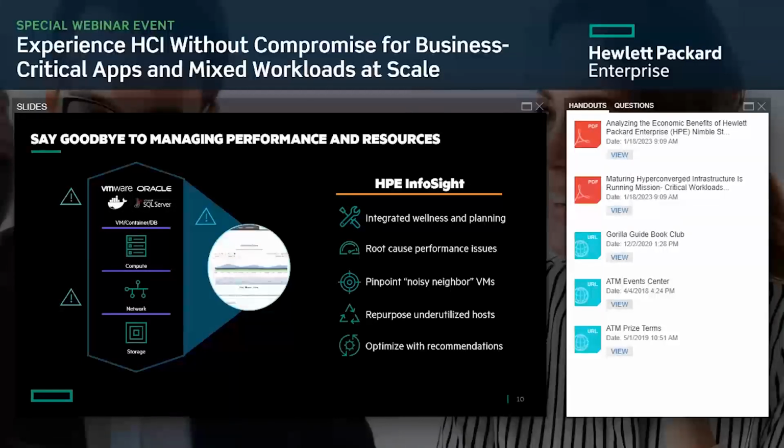Meaning, say there was a VM that was running slow, and I needed to understand where the root cause was. If I wasn't using dHCI, I might have to go into a number of different components to find the latency, right? Whether it's across my host, or somewhere on my SAN. InfoSight not only is going to proactively tell us where those issues are, but it's going to give us the directions on what we need to do to solve it. So very predictive aspects across the full VM stack.